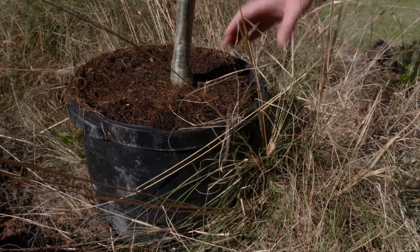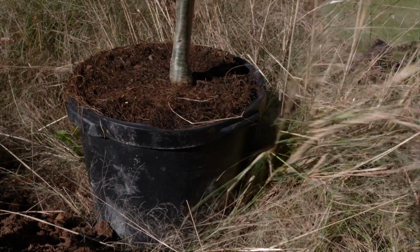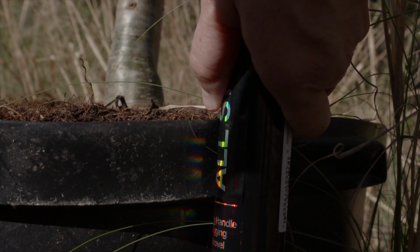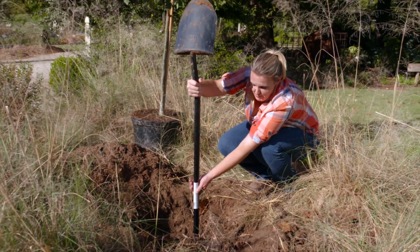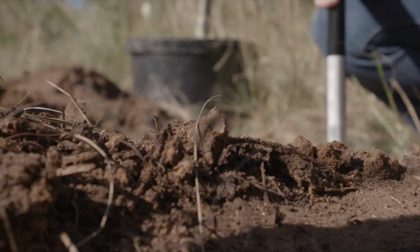Now that we have our hole and it appears to be large enough for our root ball, we're going to measure it. And a good way to do that is to take your shovel and lean it up against the handle, up against the root ball, and kind of mark it with your finger, and then take that into the hole so you can easily measure the depth of your root ball and measure how big your hole is and whether it's appropriately sized or not.